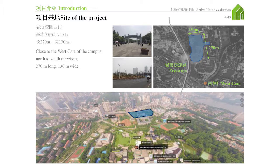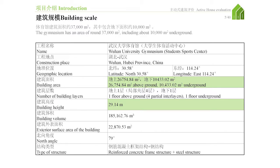The construction site is close to the west gate of the campus, basically in the north to south direction. The gymnasium has an area of about 37,000 square meters, including about 10,000 square meters on the ground.